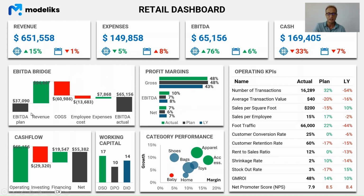So in this case, we had a planned EBITDA of 37,000. Our actual EBITDA is 65,000. So great, we have performed 76% better than the plan. Now, what are the reasons for such good performance? Well, we can very quickly see that the significant growth in revenue is the main cause for our increased EBITDA.